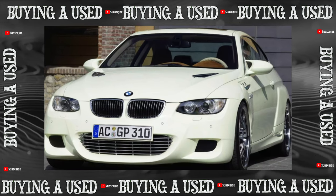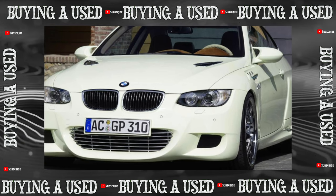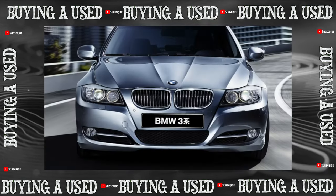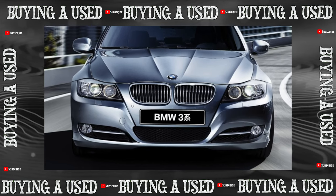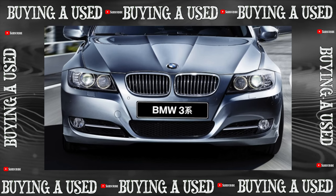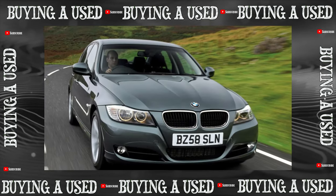A premium driver's car. How many SORs does it have, and is it worth linking with it? The first cars were imported from Germany, and in the summer of 2006, SKD assembly began in Kaliningrad. Along with the sedan, they sold a station wagon, a coupe, a convertible, and a sports version of the M3, which were brought from Europe.